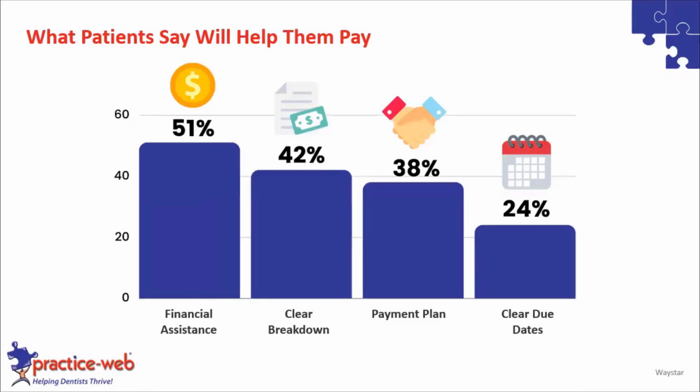What do patients say that's going to actually help them pay? So you have financial assistance. If they can get better pricing, they can get some discount. That's going to be number one on the list. The next thing, which is interesting, is a clear breakdown.